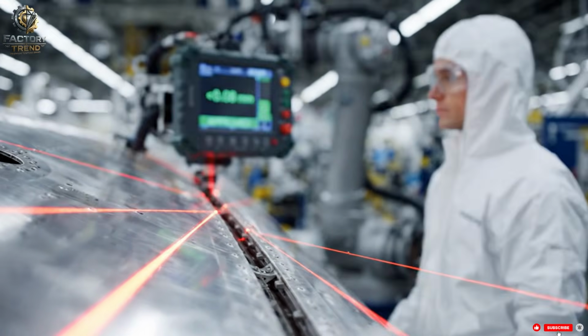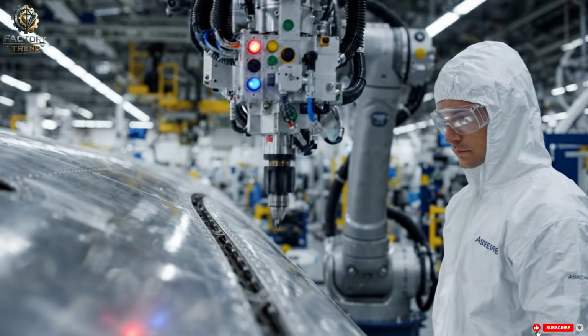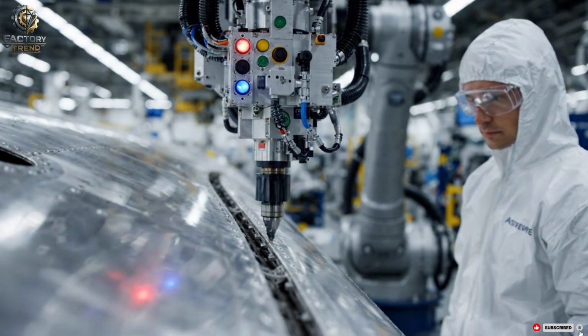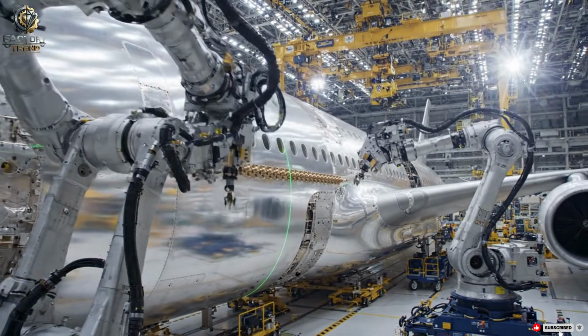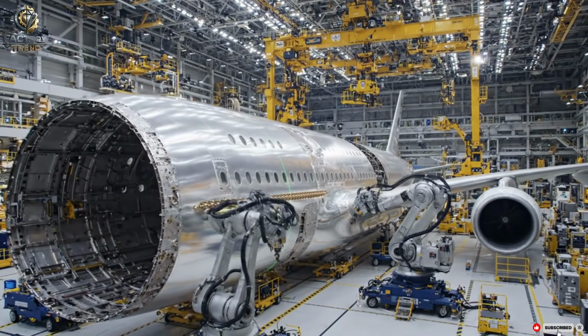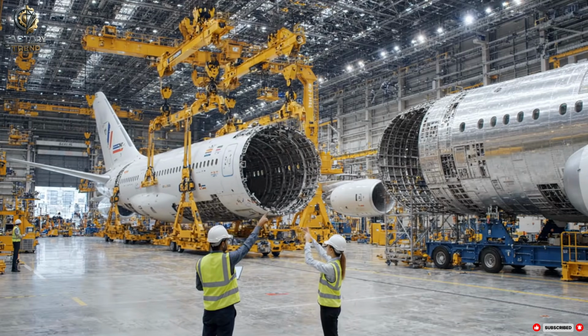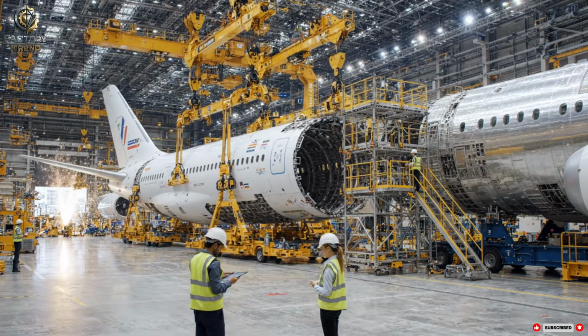Joining two aircraft sections leaves no room for compromise. Precision here determines structural integrity for decades. Thousands of permanent fasteners transform separate assemblies into one airframe. One final body section remains before the aircraft reaches its full length.